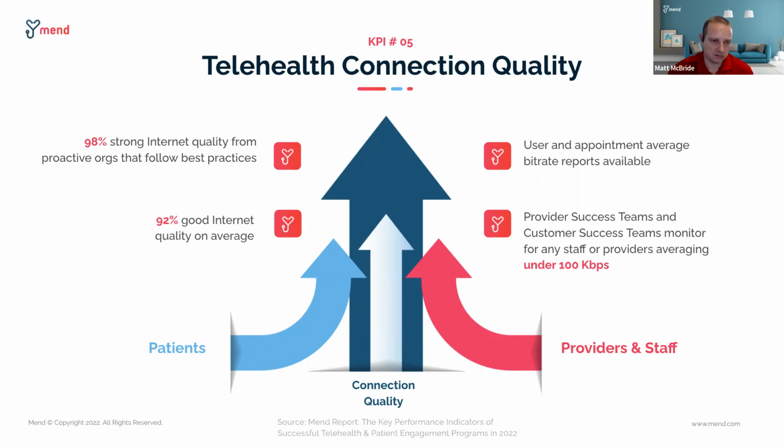What we typically see is 98% strong internet quality from orgs that are proactive and follow best practices. And then other orgs, on average, what does the average look like? About 92% of visits have good internet quality. That doesn't mean 8% are going to fail. It means that for that 8%, maybe it's not quite high def, it's not great internet. There could be some hiccups in the visit. Doesn't necessarily mean that it will fail. So definitely something that can be monitored as a KPI. And there are definitely ways to message and educate folks and improve the connection quality as a whole for your telehealth program.